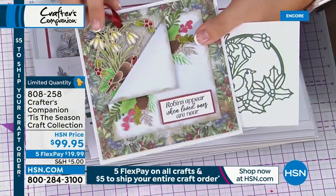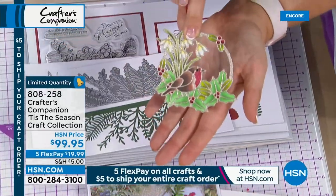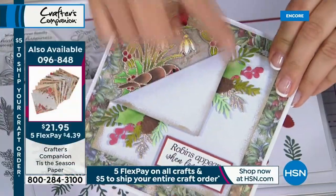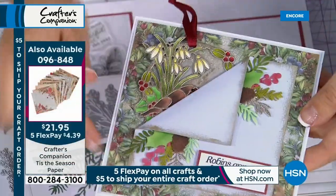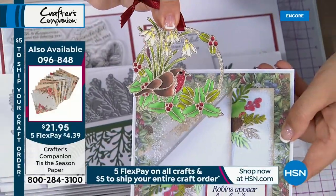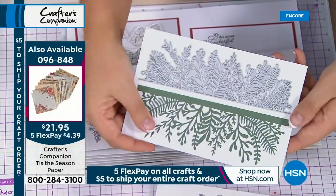So look at this gorgeous card here. That has been picked. It's like an ornament. So that's a little Christmas ornament that you can put inside the card. By the way, everything on this card is coming from this kit. The beautiful papers, the beautiful embellishments, and that ornament I just think is absolutely to die for. Beautiful designs.